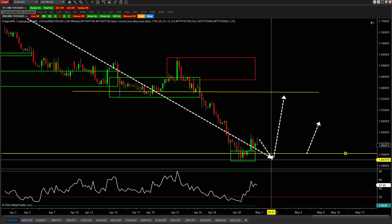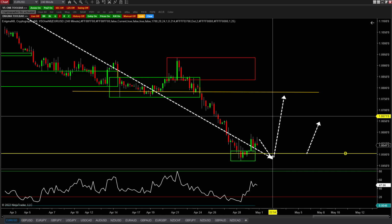This would be something called a double bottom. It's basically when the market tests the level, retraces slightly, retests the level, gives a secondary hold, so a little bit more confirmation that that level is likely to hold, and then we see a reversal in the opposite direction. So that's what I'm going to be looking for here on the euro dollar.